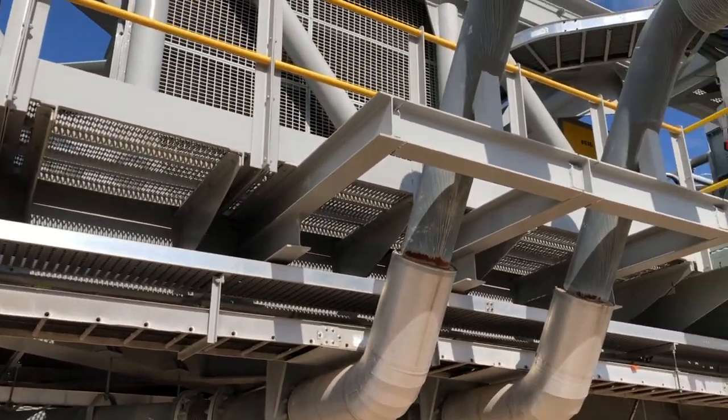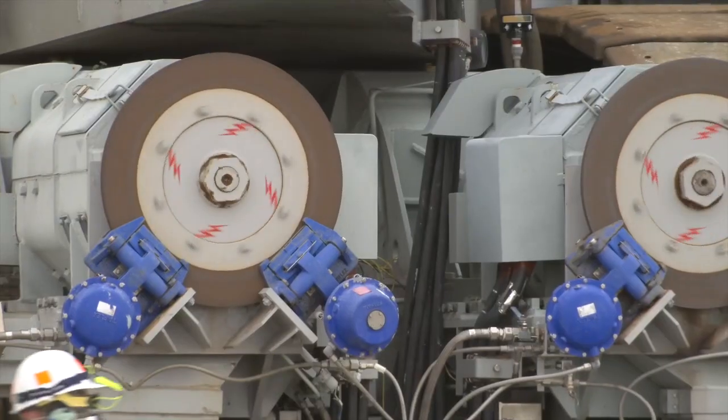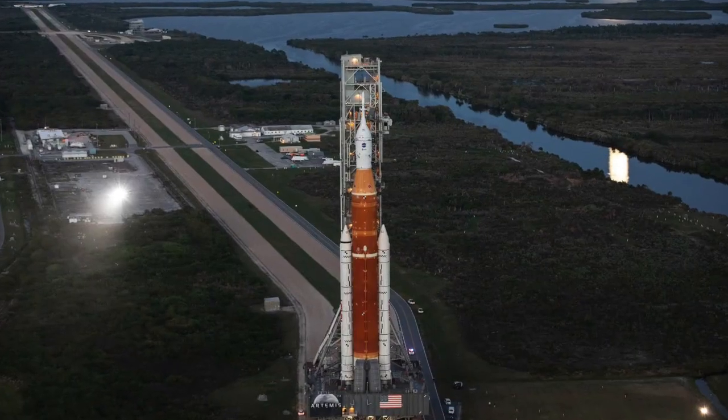We kind of joke and call this the original Prius because it is kind of a hybrid vehicle. We use diesel engines that are hooked to a generator, and then those generators create DC current. That DC current gets supplied to 16 of these traction motors. There's 2 on each tread belt, and that's what turns our tread belts. And we run on the original Alco engines, which stood for American Locomotive Company, V16 engines, and they are 2,750 horsepower.